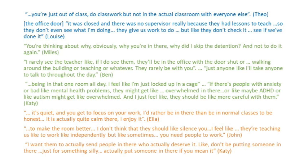With regards to the second thing that came out, there was a lack of clarity and a sense of injustice about what was happening for these young people. And particularly with those injustices, there was unstructured supervision and unstructured reflection. Someone here demonstrates that by saying that you're thinking about why you've done it, why you're in there, why did I skip the detention, and not to do it again.